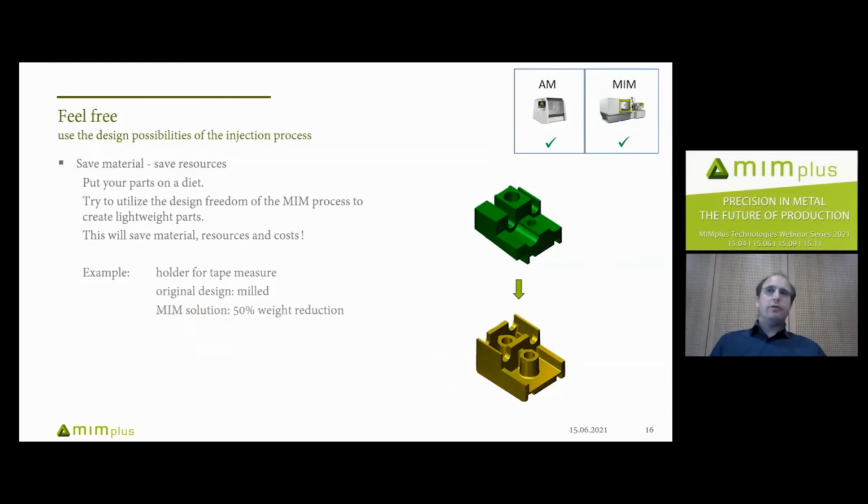But if you know this, and if you are ready to change the design of your part and only look at the function, you will get very, very clever solutions. You can feel free, you can use the design possibilities of the injection process and the AM process. You're not limited by the milling process and the steel bar you have. And you can save material and resources because you design the material only where you need it and don't have to remove it where you don't. That's it. So put your parts on a diet. Try to utilize the design freedom of the MIM process to create lightweight parts. You can save maybe 50% of the weight. Different solutions show this. And okay, it's a green technology, and this will help us.